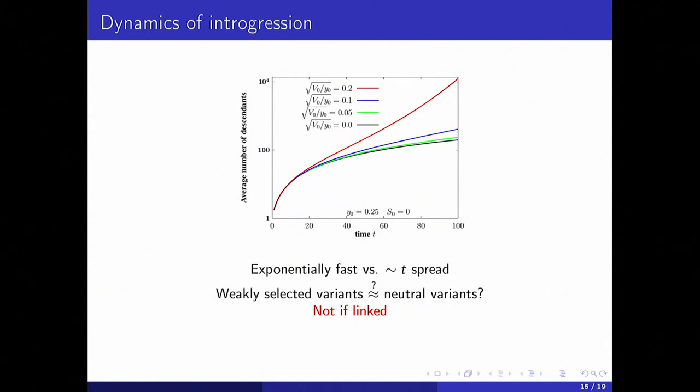And in colored lines, you see the dynamics when there is fitness variation, and as you increase the fitness variation, you see significant deviation from the neutral dynamic. So basically, there's an exponentially fast increase in the number of descendants who carry at least some fragment of the introduced block.